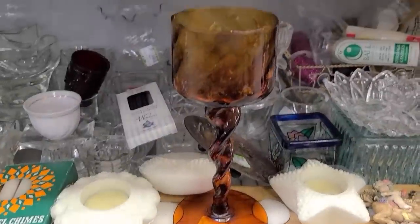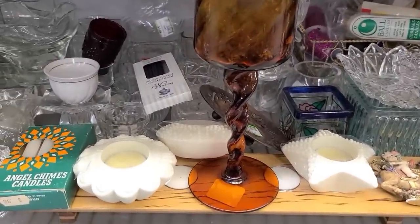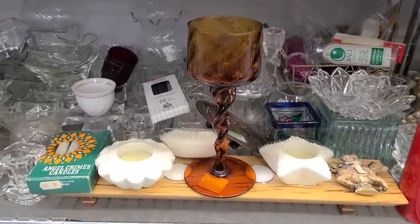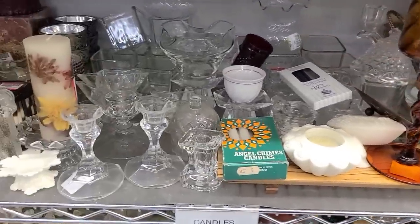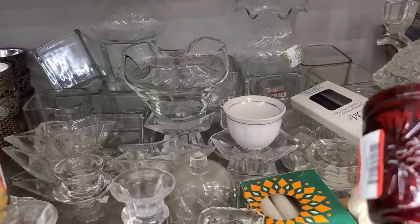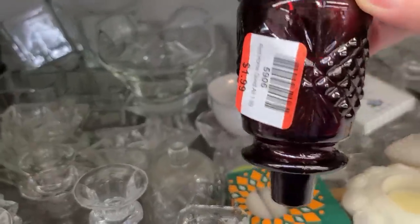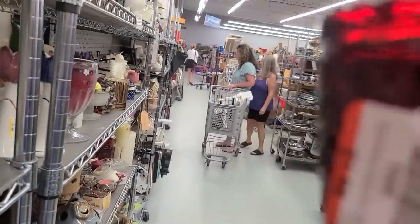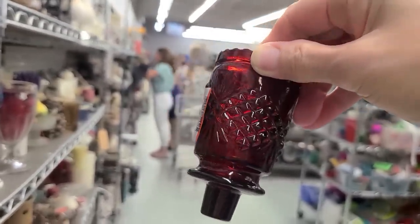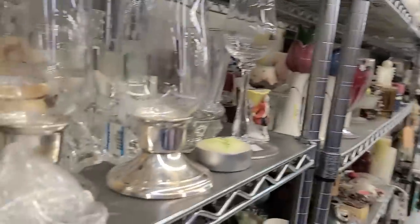That's not a bad piece for $2.99. Nice amber votive with a pretty twisted stem on it. Oh, and there's something red back here. It's awfully dark though. Wow, that is dark. What is that? $1.99. Freaking shell. Never seen that one before. Too dark for me though. I like a brighter red.